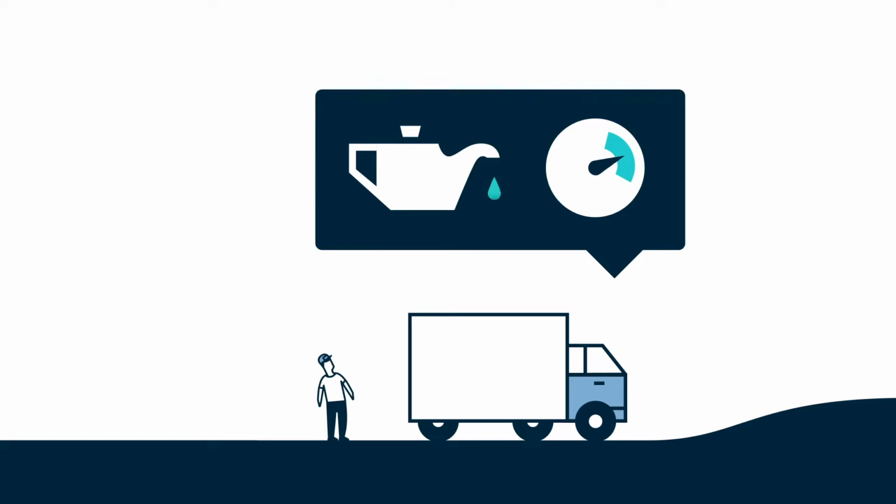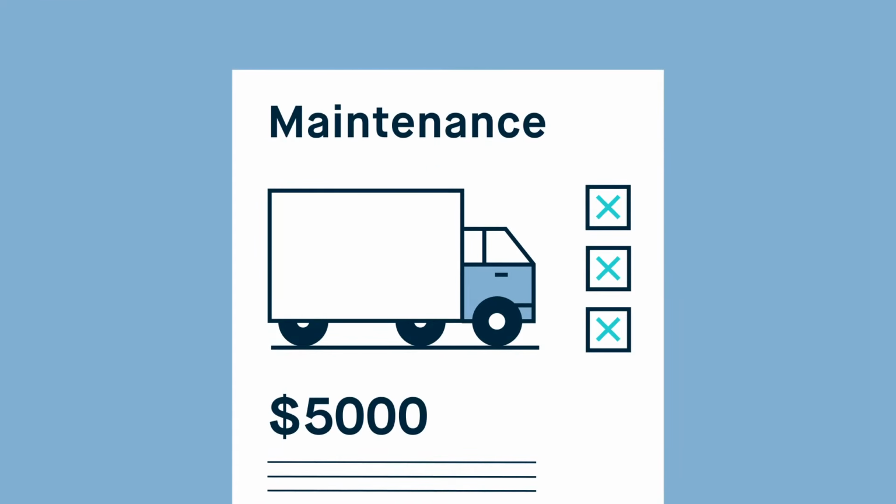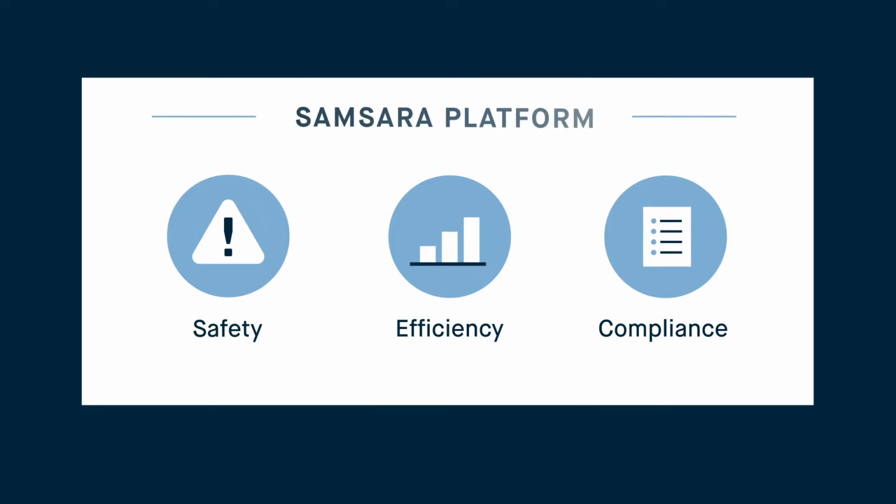Samsara gives you real-time visibility into your maintenance needs and makes it easier to manage your maintenance activities, helping you lower costs and reduce vehicle downtime. Preventative maintenance is part of Samsara's complete platform for fleet safety, efficiency, and compliance.